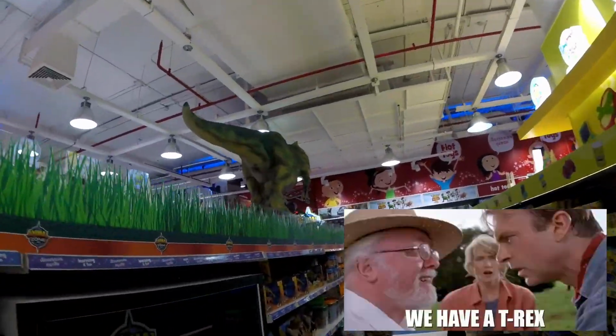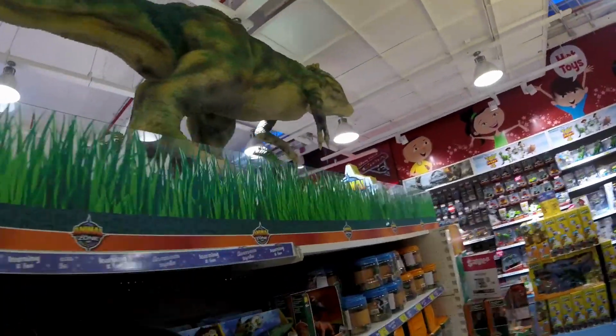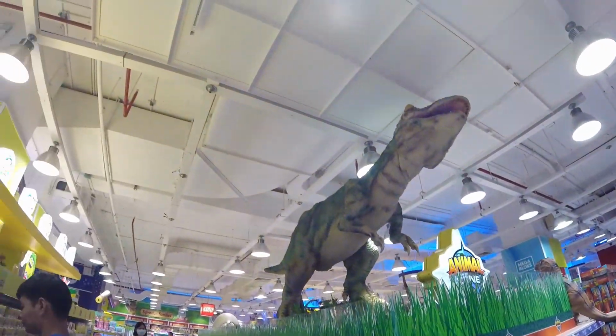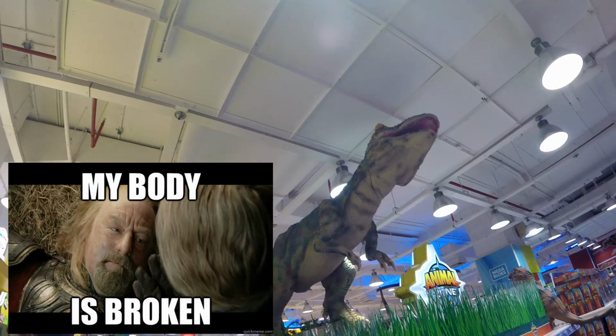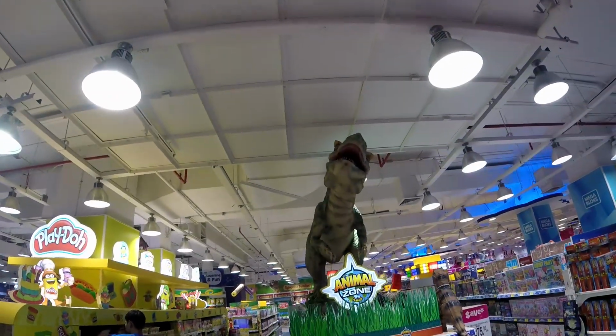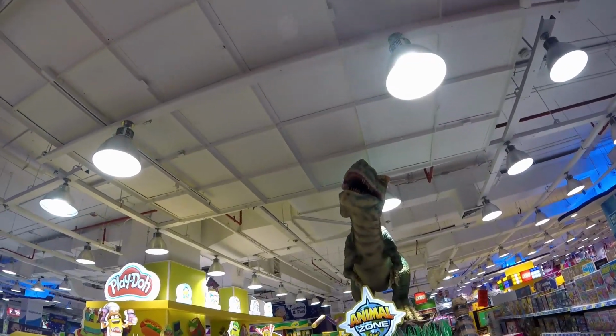So as we enter in, you can see here they have a pretty cool display of a giant T-Rex. Usually it's working, it's moving around, it's opening its mouth, roaring, but here you can see just the eyelids are going and just the mouth is moving slightly. Needless to say, Jason was disappointed.